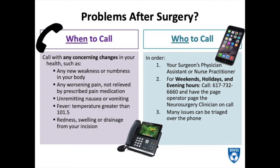You would ask for the neurosurgery covering or whoever is on call for neurosurgery. Please keep in mind that orthopedics does cover us 2 weeks out of the month, so it's perfectly fine to speak to somebody from orthopedics and they will triage your call. A couple of reminders in regards to your pain medication and refills. We generally send people home with a week's worth of pain medication, and again, you need to call us if there is a need for a refill.